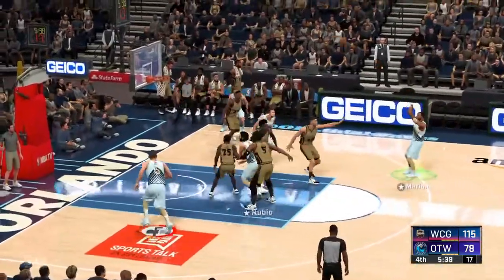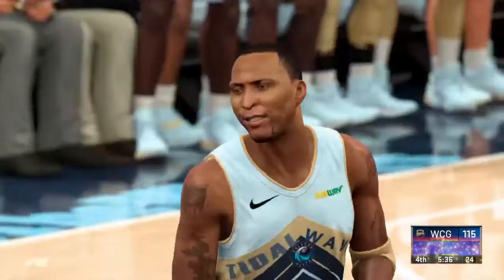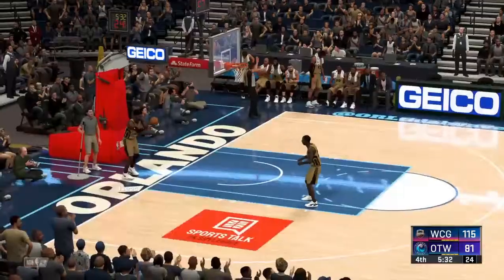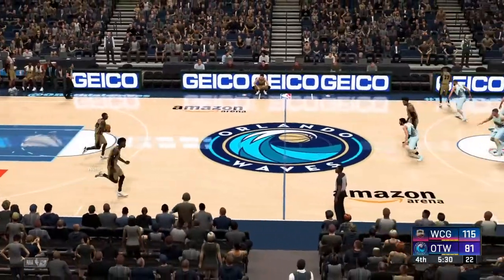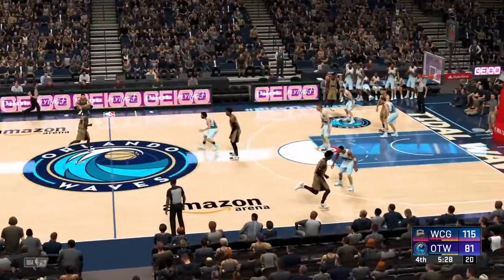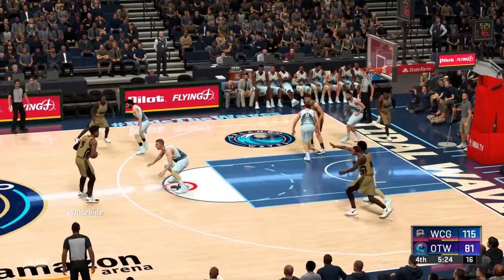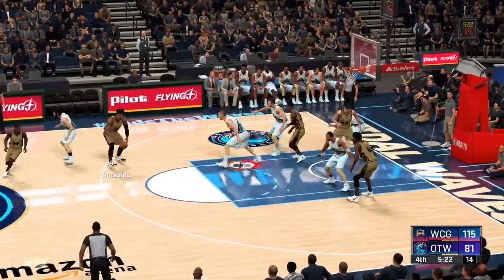Out to Marion. Fires the 3. That's in. Coming off an assist from Rubio. Rubio's got 3 assists tonight. They have been really controlling this one. You never want to be complacent on the floor. That's when you lose momentum.